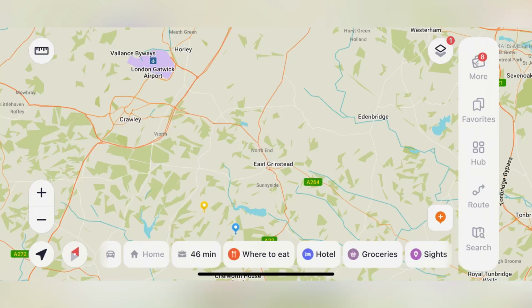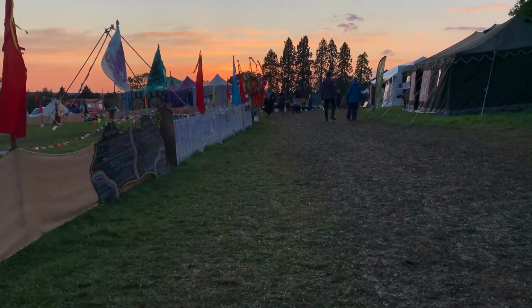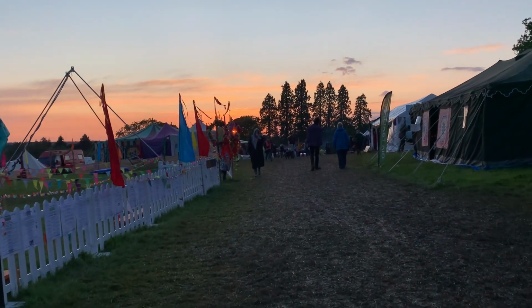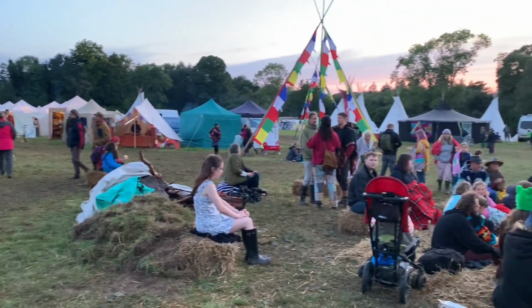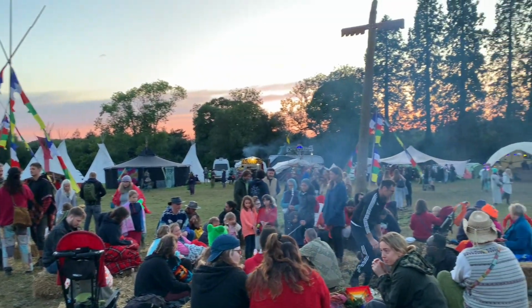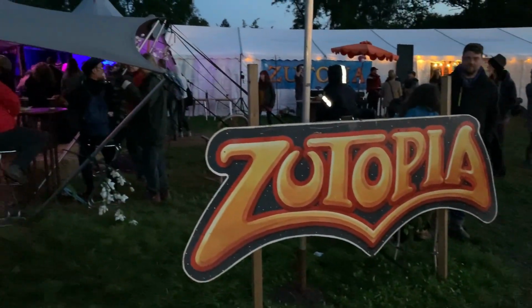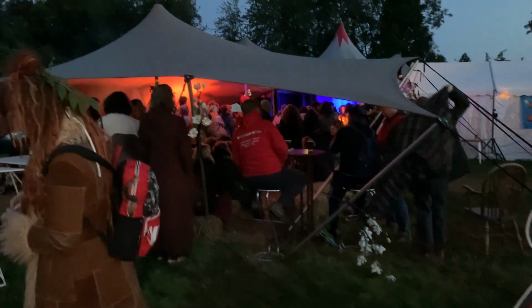As the weekend came around, I made my way south towards East Grinstead, where I spent the night at the Into the Wild festival. I felt super excited and grateful to be experiencing a sober festival where the focus is on community, spiritual development, and of course the music. Here we are chilling by the fire at sunset before going on to experience the beautiful live music. Had to get a clip here of Zootopia for the vlog.